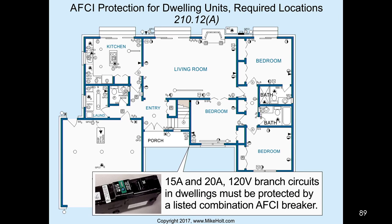Now, the type of protection that's required in 210.12(A) is by a listed combination AFCI breaker. There is no other way when you're installing a new installation other than to use a listed combination AFCI breaker. Cannot use a receptacle.